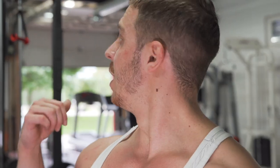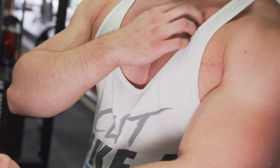What I like to use on the cable flies is when I'm coming on the way down, I push with the outside of my hands, so I really essentially pull the cables with the outside, so bring it in like this, and you can really squeeze the chest, more so the upper chest with this one, so give it a try.